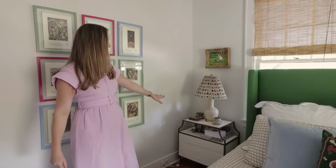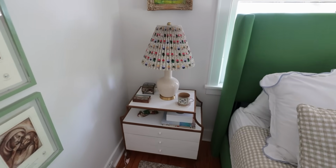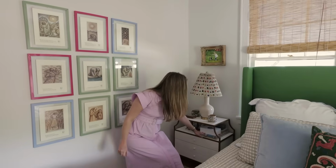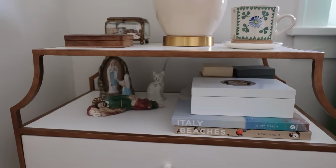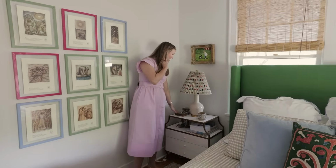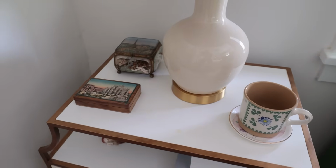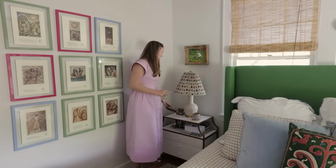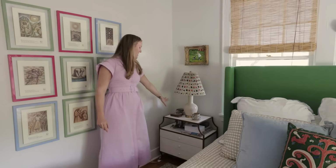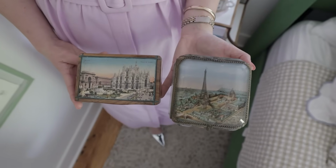These two side tables were a Facebook Marketplace find, and I love that it has two levels here so that you can really show off a lot of these coffee table books and little tchotchkes and things that I collect. So on this one, we have two boxes from the World's Fair. They made these for World's Fairs throughout the country, and I have one from throughout the world, actually. I have one from Italy and one from Paris. And I love those. I found them at a flea market in Milan, Italy. So those boxes are really special.